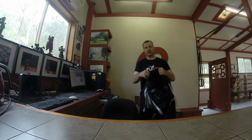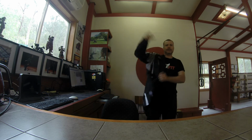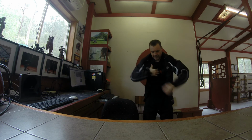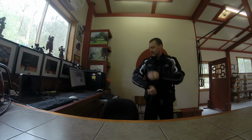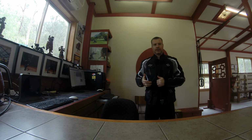I happen to have this old motorcycle jacket lying around, which I decided to use as the basis for my version of the Samurai Jacket. I think it will work quite well without me having to do too much extra work.